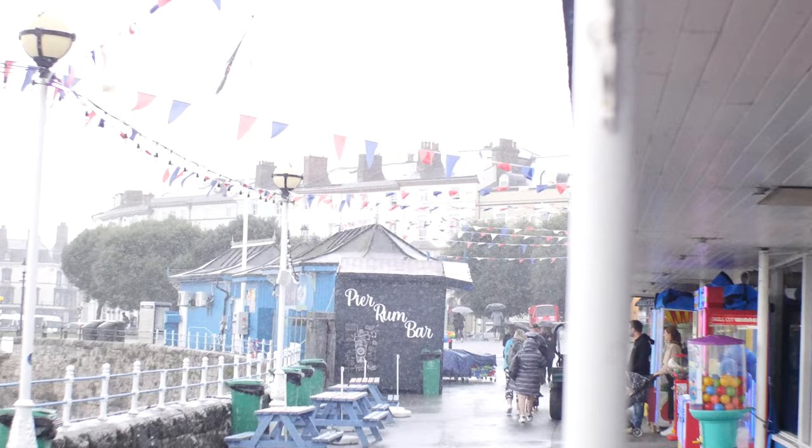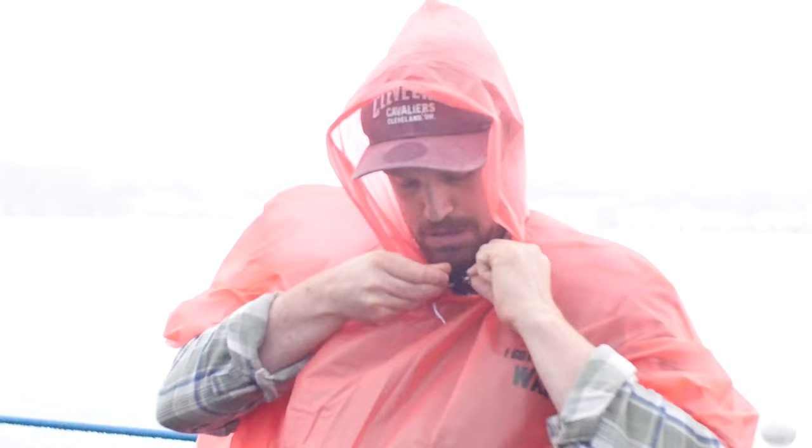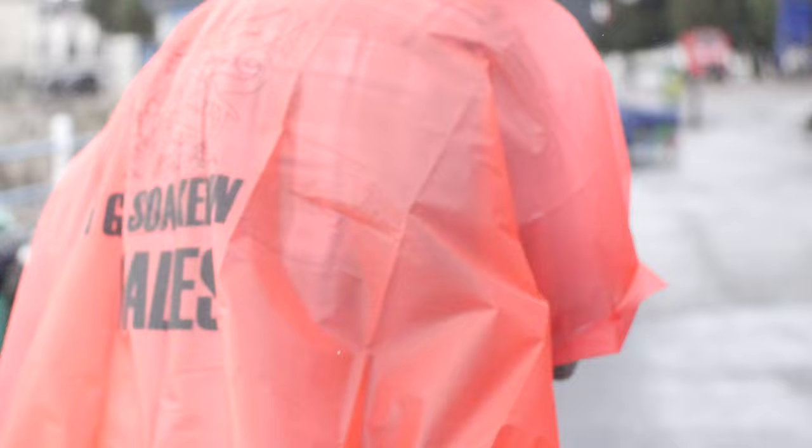Either way, we're going to head towards the pier because I'm pretty sure they sell ponchos on the pier. So, the reason we look really, really cool is because both of us, not just me, my cameraman James, he also has a poncho on, and it says, "I got soaked in Wales."